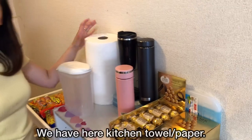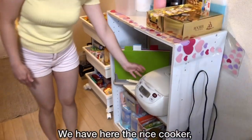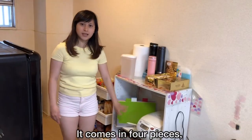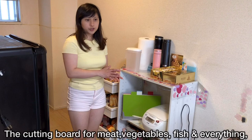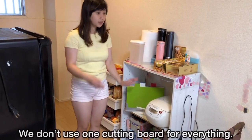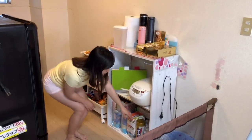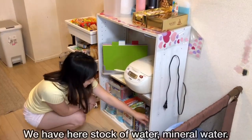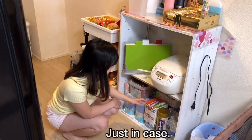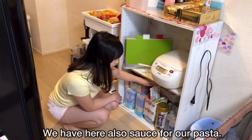We have here kitchen towel, kitchen paper. We have here the rice cooker. This is our cutting board. It comes in 4 pieces. Cutting boards for meat, vegetables, fish, and everything are different. We don't use one cutting board for everything. And here, we have stock water, mineral water, just in case. And we have here also sauce for our pasta.